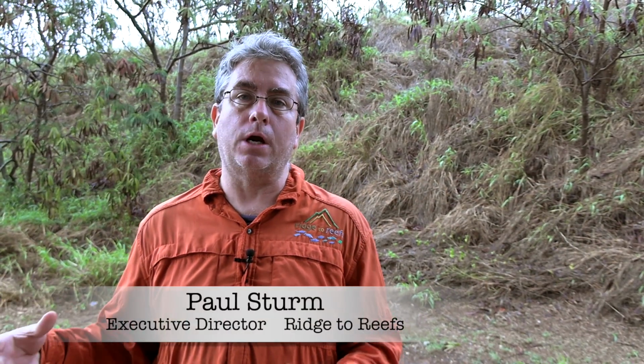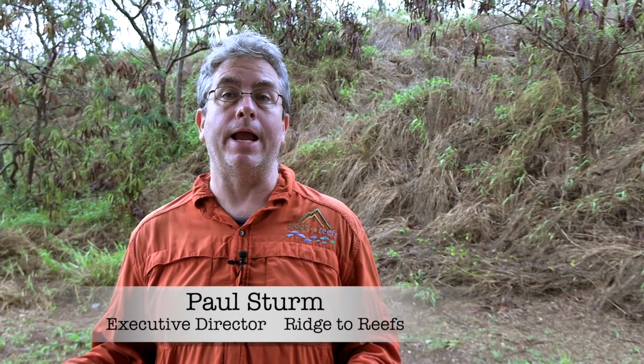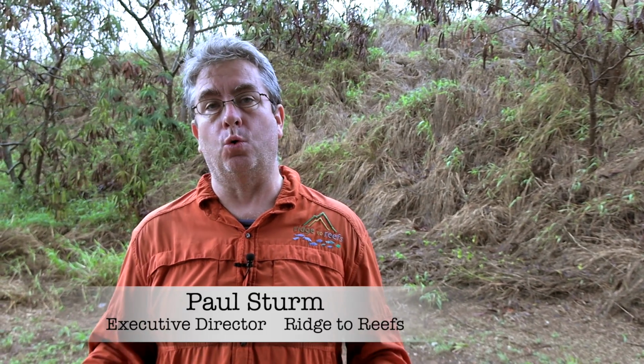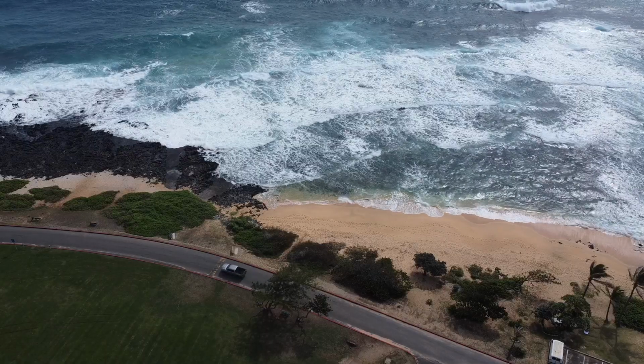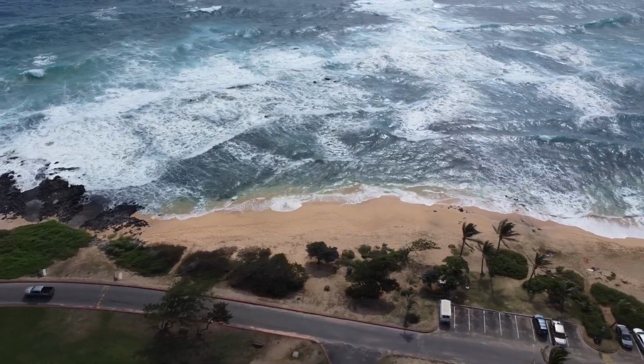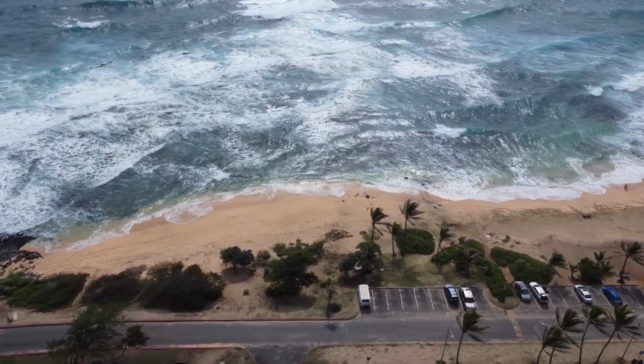This project is really about trying to come up with a solution for the 88,000 cesspools that are across the Hawaiian Islands and the impact that they're having both on the groundwater, which is often our drinking water, and also their impact on the coastal environment and coral reefs and swimming beaches and those sorts of things.